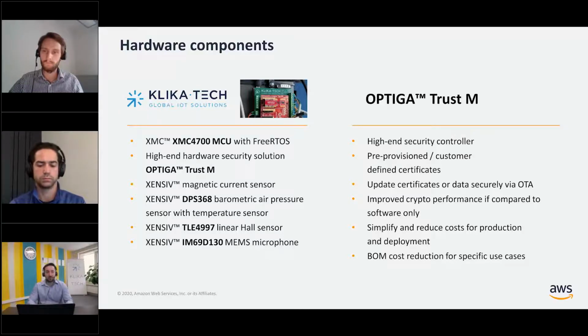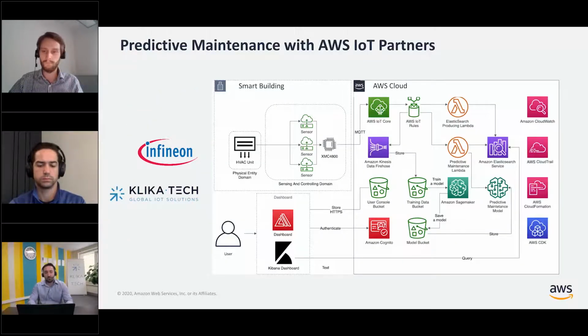Okay, let's move on to the next slide, where we would like to show the architecture of the development kit that we have created together with Infineon and AWS. Here you can see an extended part of AWS services. They are used specifically for implementing the last predictive maintenance step. Here you can see that with the help of Amazon SageMaker, we are able to train our machine learning models.